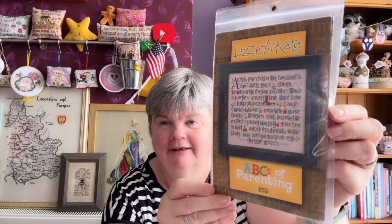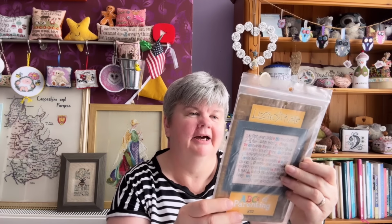And then yesterday I was at Yorkshire Stitching Retreats, and Lois had brought a load of stash to de-stash. So I bought some of her stash. This is me going to Wrexham next week. Right, so, first one, Waxing Moon Designs Merry Musings. So, there's that one. And then this one I've got for my daughter, Lizzie Kate, ABC of Parenting. And then there's another one in the back, Lizzie Kate, Let Them Be Small. This is for my daughter as well.